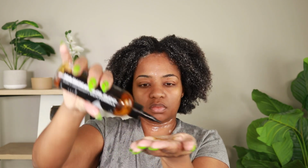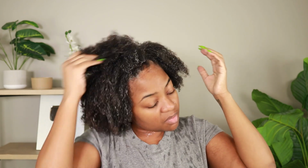But then what I did go in with was their multi-use pure oil blend. You can use this as a sealant, pre-poo, all the other good stuff. Now I'll be honest, I'm past the oil and sealing and all that kind of thing. I usually just put on my leave-in and go. But because of the styler that I'm using, I follow their instructions, and they said to apply the styler to pre-sealed hair. I did go ahead and seal in this leave-in.